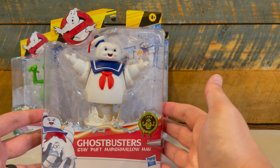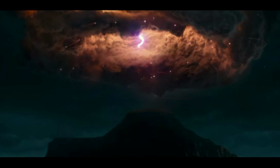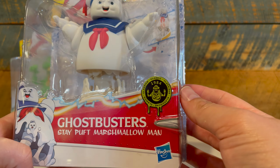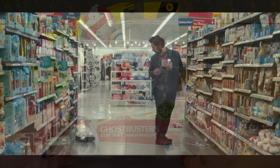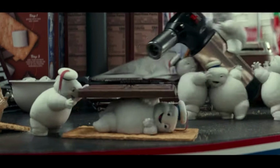So I know there is discussion on who the big bad will be at the end of the Ghostbusters Afterlife film. I don't necessarily think it will be Stay Puft again, just because why reveal that in a toy before you even see the movie? There's probably another character up their sleeve, but we may very well see a full-size Stay Puft alongside seeing these cool, cute little mini puffs in the film.